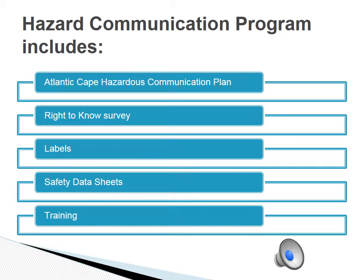Atlantic Cape's Hazard Communication Program includes the following: Atlantic Cape's HazCom plan, Atlantic Cape's Right to Know survey, which is a list of all chemicals and products on each and every campus, as well as the identification of any hazardous substances in each and every product, the GHS labeling system, and the update of labels on all products on all campuses. Safety data sheets, SDS, which are associated with the shipping and delivery of each and every product on campus.